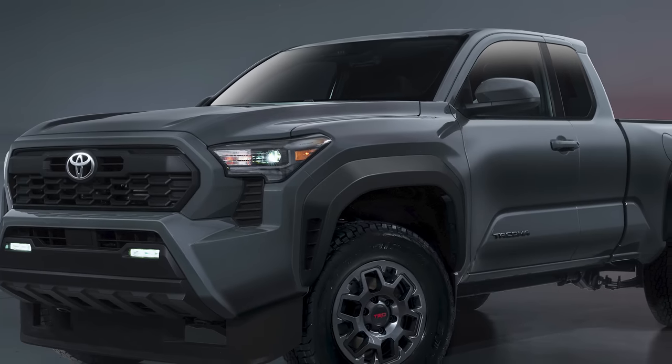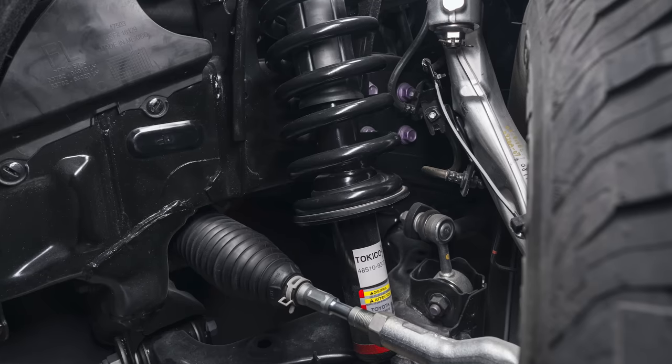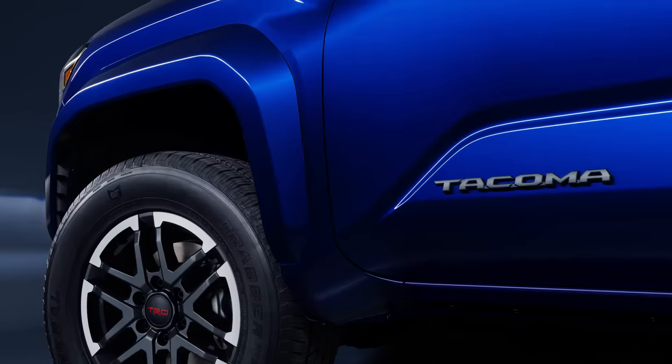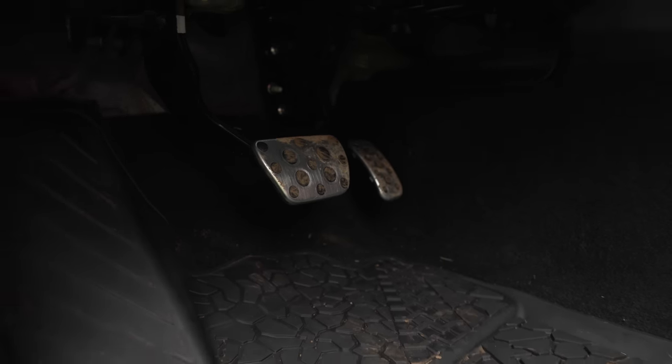The TRD Pre-Runner is available in the extra cab configuration and comes with two-wheel drive, a lifted front suspension, larger diameter BF Goodrich all-terrain tires, and an electronically locking rear differential. Meanwhile, the TRD Sport features black 18-inch TRD wheels, color-keyed door handles, over fenders, hood scoops, black exterior badging, and aluminum pedals to give it a sportier look and feel.